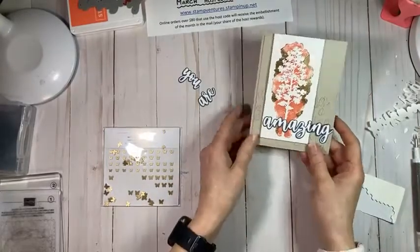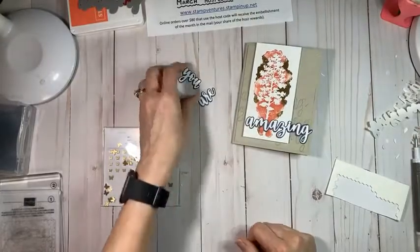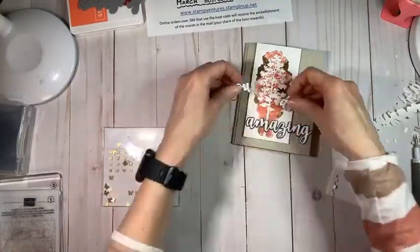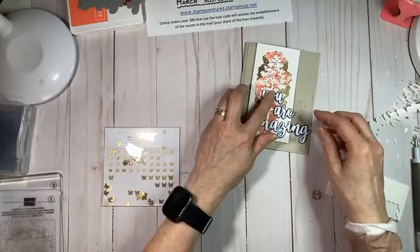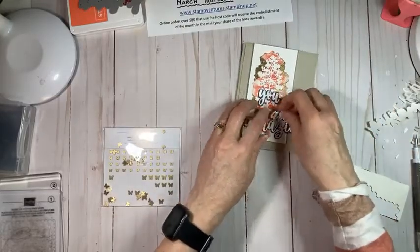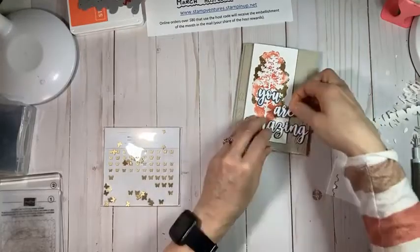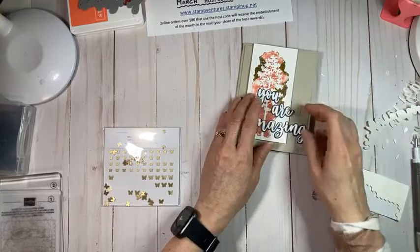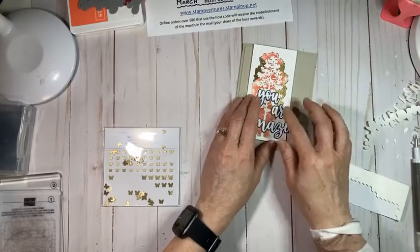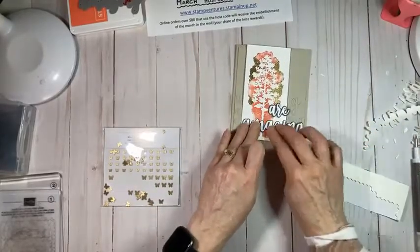Okay. Amazing. Well, it could be just like that. You could give somebody a card and just tell them they are amazing. Like, they know they're amazing just by that. But you can also add the R and the U R. And I think the R was just kind of going off just the edge a little bit like that. And then we have to add some butterflies, some fighting butterflies. We have some really radical butterflies that Stampin' Up! creates.